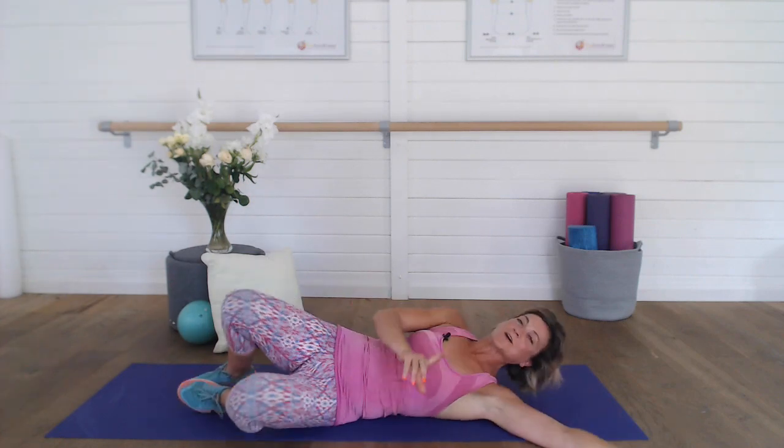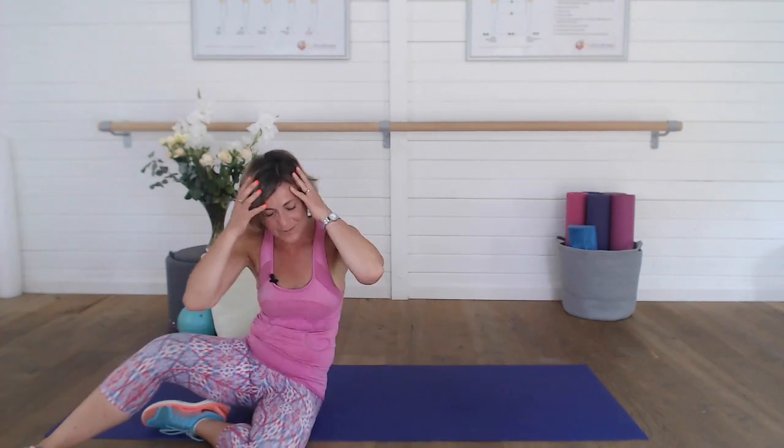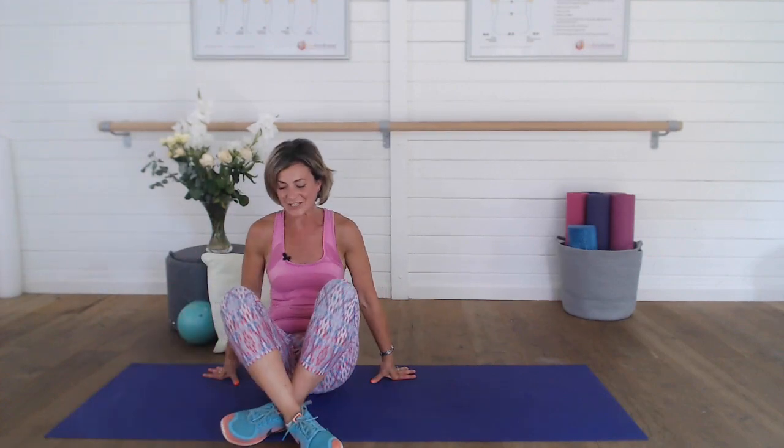Now, we're going to try exactly the same thing, but in a seated position. So it's slightly more challenging. We're just going to sit comfortably with our legs crossed here, and you want to sit really tall. So locate your sit bones, which are right in the center of each bottom cheek. Relax your shoulders and just imagine somebody's pulling the crown of your head up towards the ceiling.